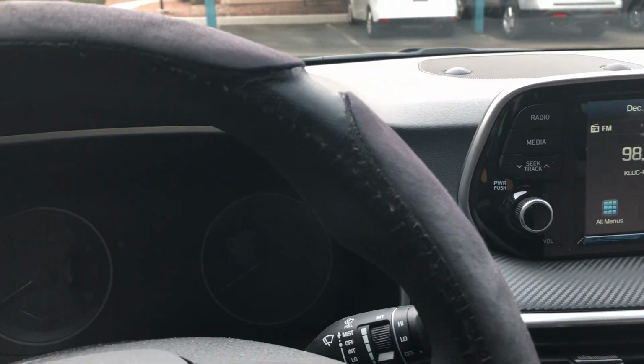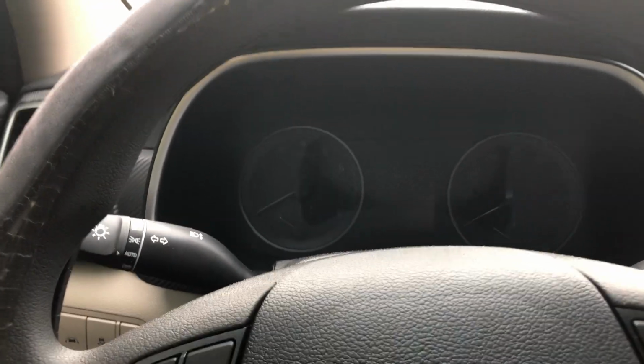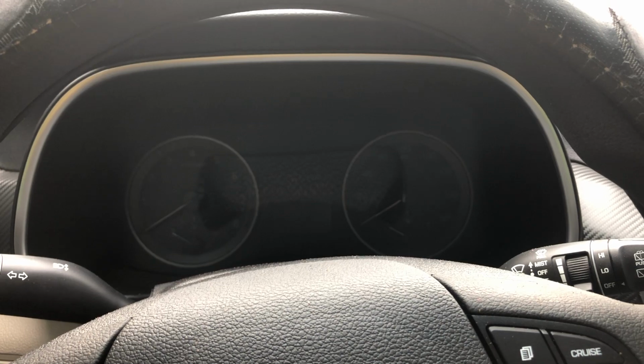So this is my 2020 Hyundai Tucson. This concludes my interior review at this time. I will get a driving video of it a little bit later.